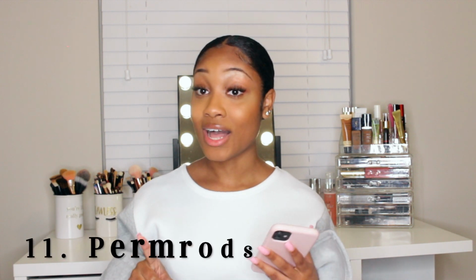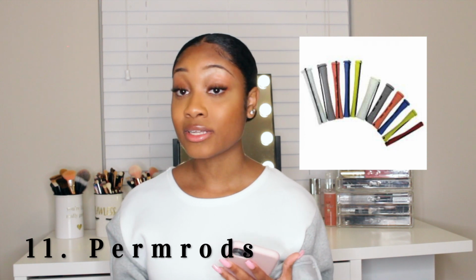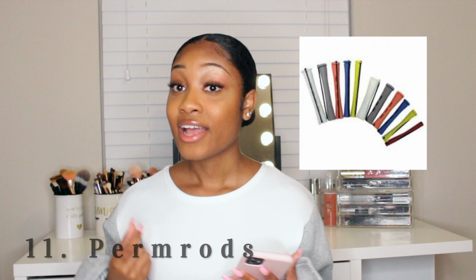Next is Perm Rods. I love Perm Rods. Now, I will say if you are transitioning, you're going to absolutely love this, because if you can't get that uniform curl at the end of your hair, just get some Perm Rods, especially when you're doing braid outs or twist outs. I always recommend putting those at the end to make sure that it's uniform from root to tip, and you just continue to have that seamless curl pattern.